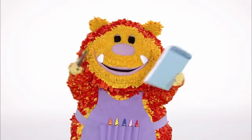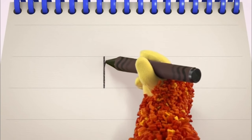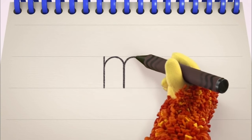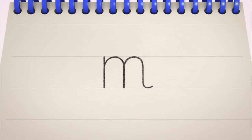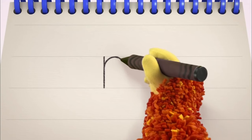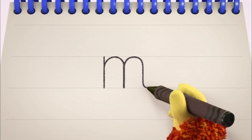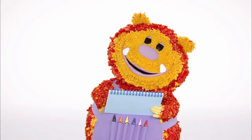Let's get squiggling! Holding your squiggle stick like this, move it down, up, over, and down. Up, over, down, and flick. The letter M. Let's squiggle it again. Go down, up, over, and down. Up, over, down, and flick. There, the letter M. Shall we meet the letter M?